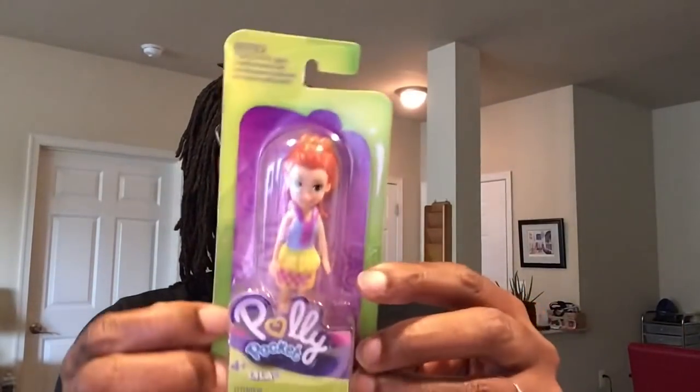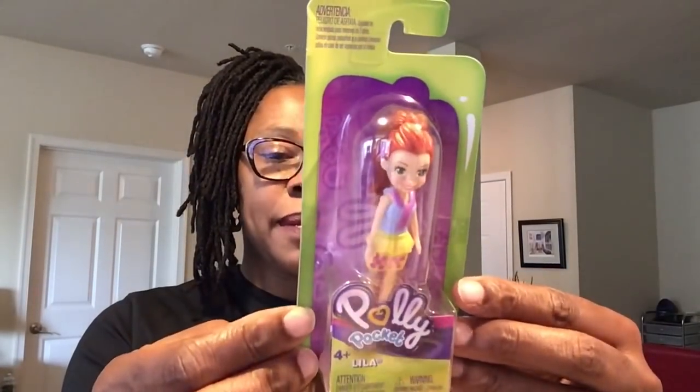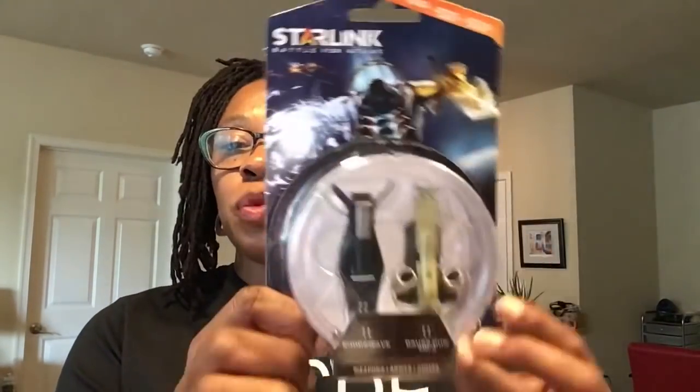And then this is the Polly Pocket Lila. This is for ages 4 plus. Oh yeah, this little one says ages 3 plus, the unicorn doll. But this Polly Pocket is a Mattel toy, and I grabbed that for my niecey. Starlink Battle for Atlas, another one of those toys, ages 8 plus. These are the weapons that can go with the ship. This is Shockwave and Gauss Gun. And this is a Ubisoft product.